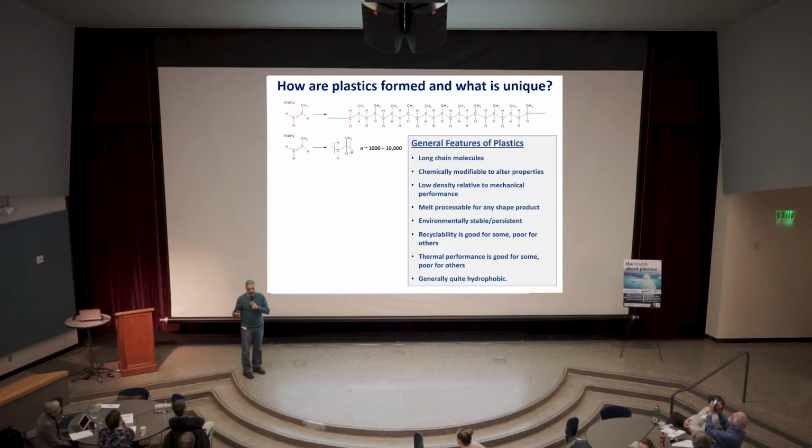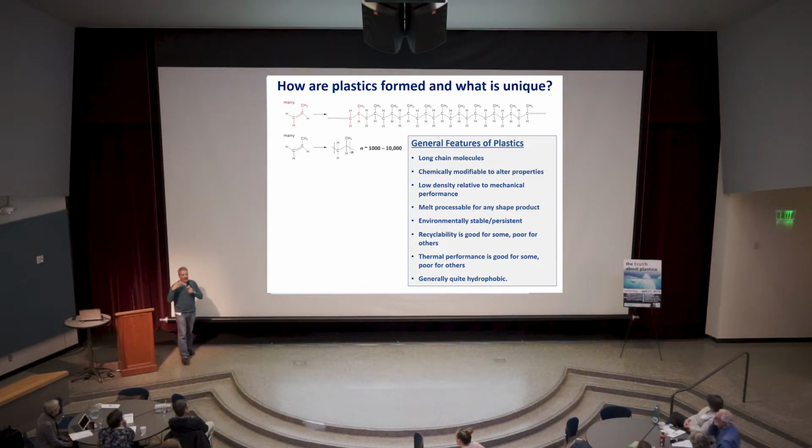Some materials are readily recyclable, others are less suited for various economic and technical reasons. Some have good thermal performance, others don't. So this comparison could go on and on. And generally, they're quite hydrophobic materials. That is to say, water does not interact favorably with them, and they tend to shed water, which makes them persistent in the environment. So that's one of the reasons that occurs.